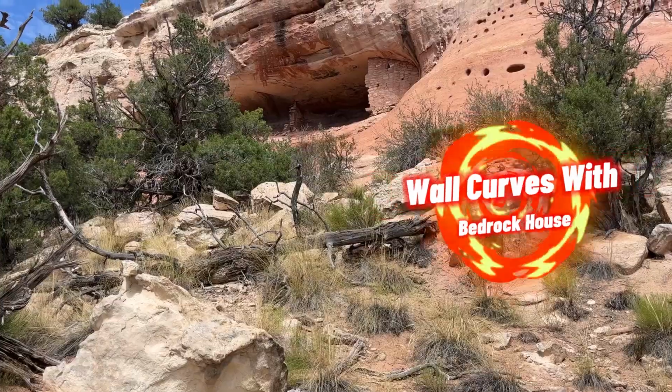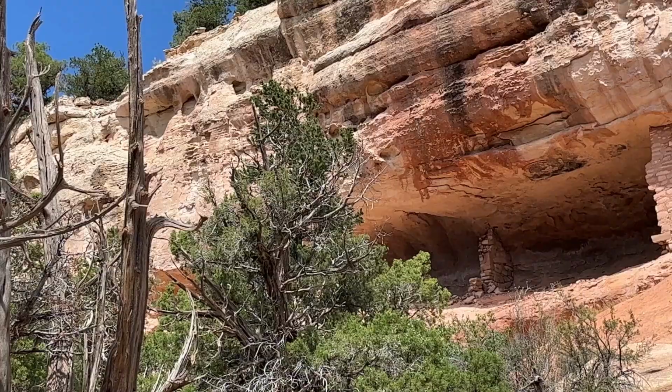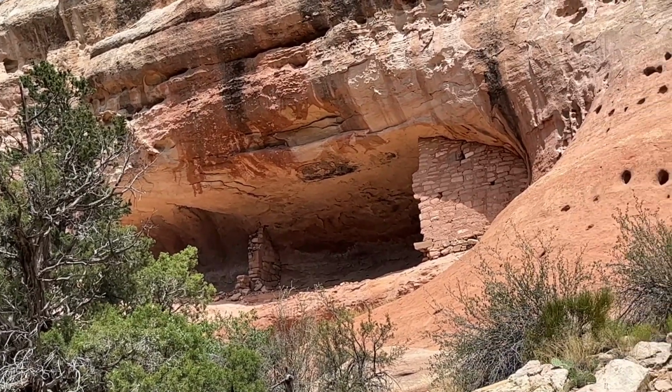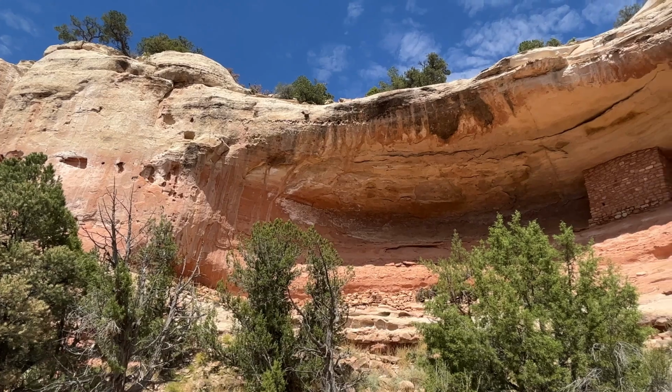About a quarter of a mile up the trail, we reached Wall Curves with Bedrock House. This small cliff dwelling has a T-shaped doorway and a window on the south wall. The pottery found here during an excavation dates to the 12th and 13th centuries.